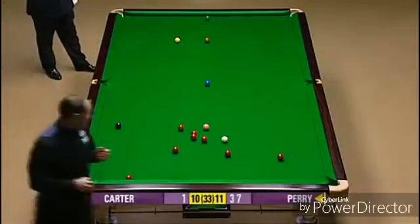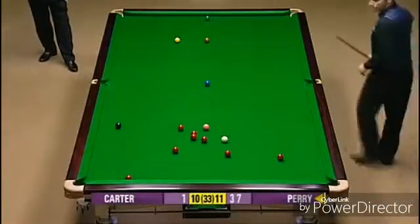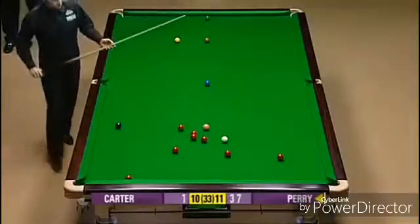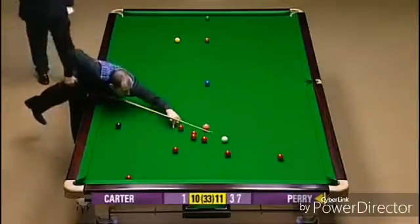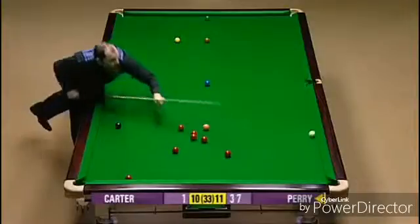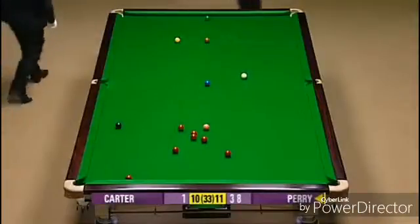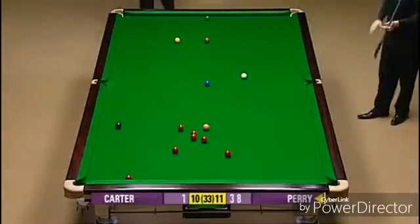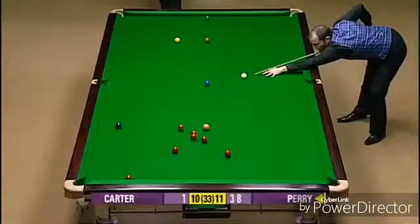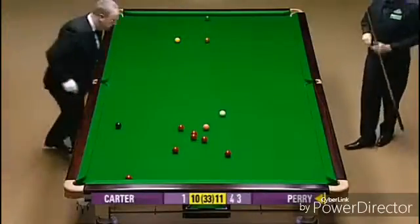Well, he's changed his mind. No, he's back to the one. It's the correct shot. This does clear the pink, as you can see. See, that's thinking three shots ahead there. Pot the blue, pot the red, and the pink is clear for the right corner.